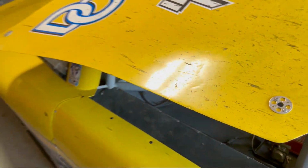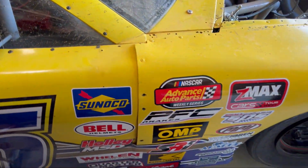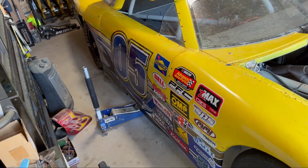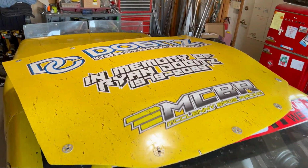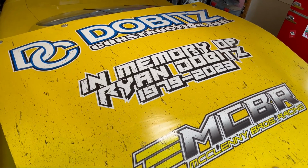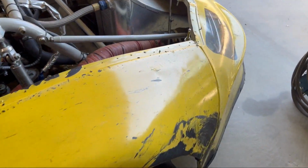I do love how this car looks. This car looks really good now that we have contingencies on the car, because this just looked bare. So with the Cadillac and the contingencies, this car looks super good. I love the hood, Dobitz Construction, Ryan Dobitz got that on there, so that's awesome. But other than that, yeah, not too much damage for as crazy as the race was.